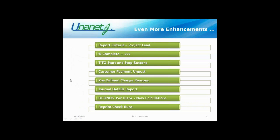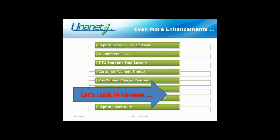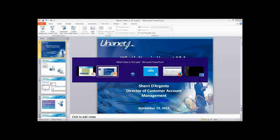Additionally, I have even more minor enhancements that I'm going to go through pretty quickly today. Reporting criteria, percent complete, time in, time out, customer unpaid, some different reporting things that are happening here, as well as the OCONUS per diem new calculations and reprinting the check runs. And we will be ending with a demo of the mobile timesheet. So without further ado, let's go take a look in my demo system.